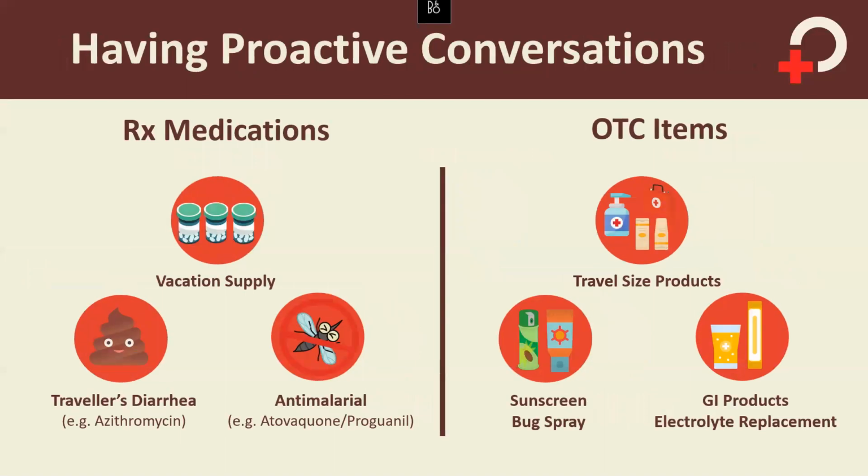So some of the opportunities to have proactive conversations are available for pharmacists as well as pharmacy team members, as long as we keep our eyes out for hints that the patient might be traveling. So for people like a pharmacist or a pharmacy technician, this could be noticing that a vacation supply is being filled, or a prescription like azithromycin is being prescribed for traveler's diarrhea treatment, or antimalarials are being dispensed.